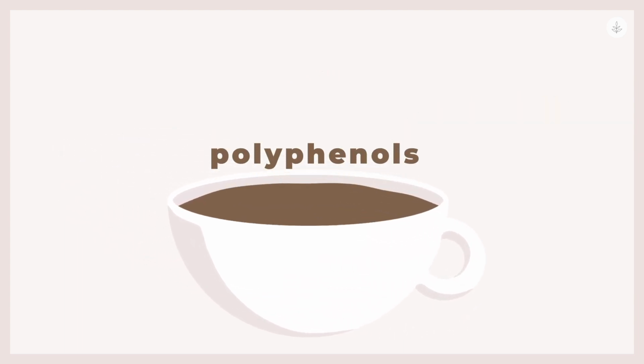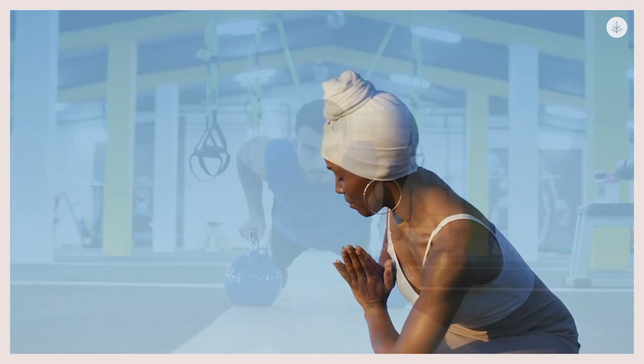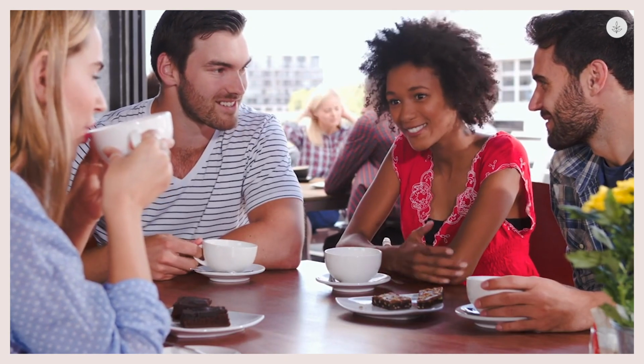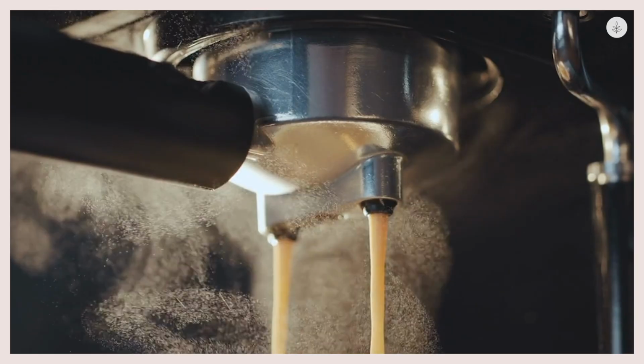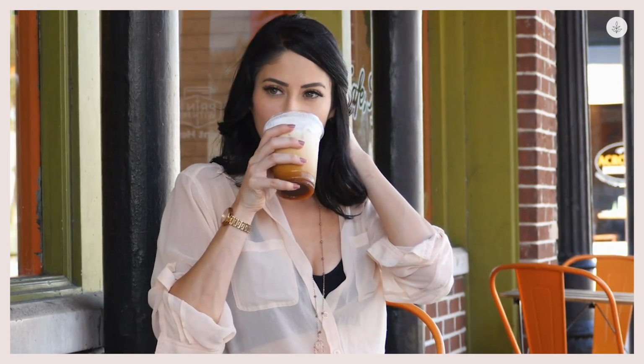And it's not just coffee that has an impact. Polyphenols, found in both tea and coffee, may also inhibit iron absorption. No surprise here, but iron is important to keep your immune system healthy, as it helps transport oxygen around the body to keep tissues nourished. But you don't necessarily have to give up your daily cup of joe, as drinking coffee away from mealtime does not seem to impact iron absorption.